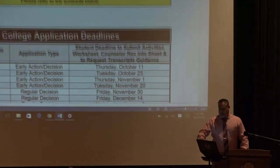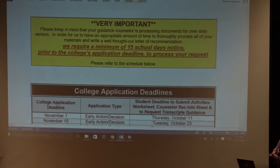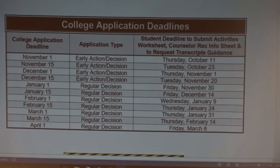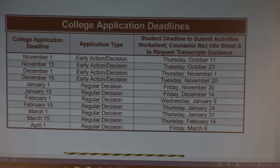So let's talk a little bit about deadlines. As mentioned earlier, we need 15 school days' notice. School days is the key phrase, not three weeks. The reason we say that is because we're a school and we have vacation periods and a lot of days off. We want to make sure we have enough time to process all the forms I talked about and write a well thought out letter of recommendation. We don't want to have to rush through that part of the process.